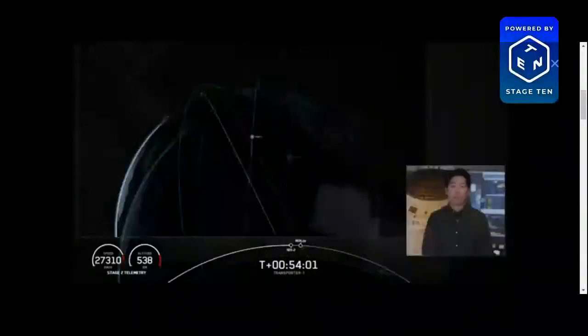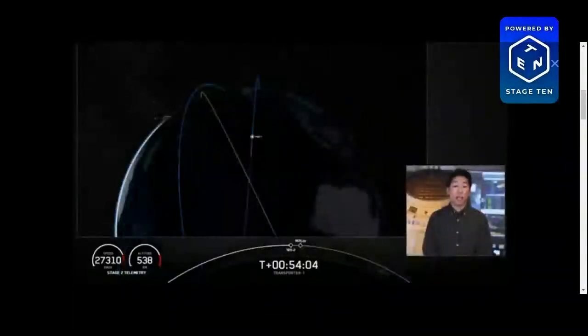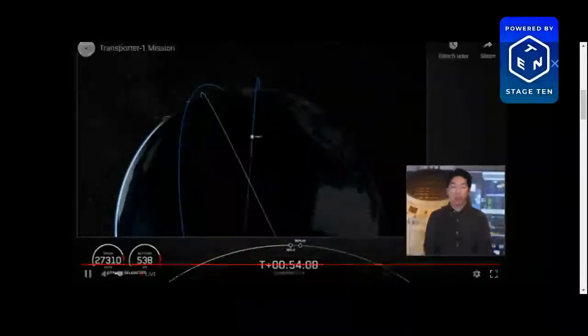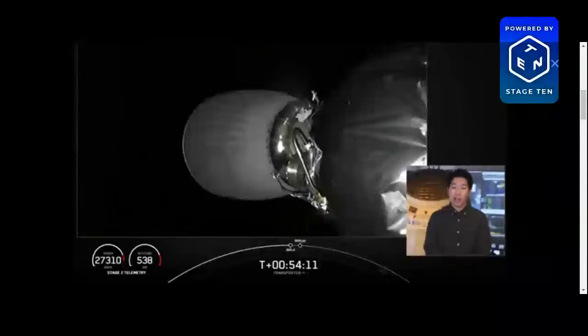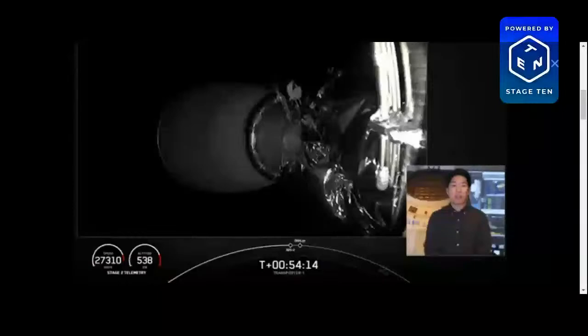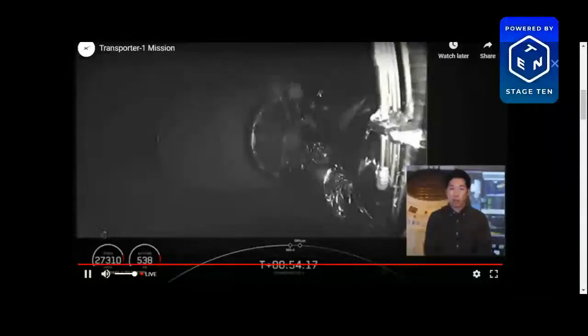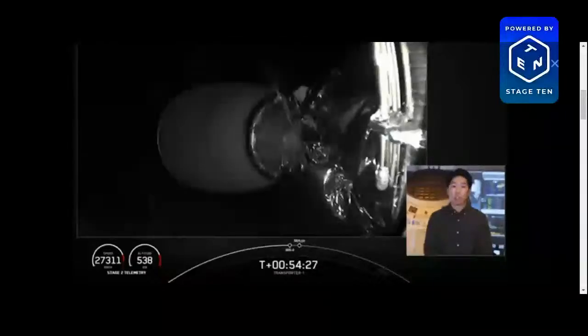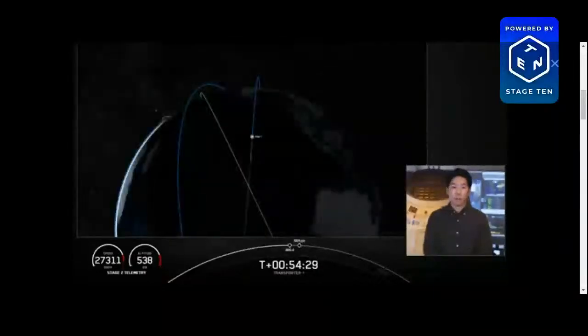Welcome back to the Transporter-1 mission. If you're just joining us, Falcon 9 lifted off at 10 a.m. Eastern from Cape Canaveral Space Force Station, had successful stage separation, we landed our first stage on our drone ship for the fifth time, and successfully completed our first second stage burn. On screen right now is a view of the second stage MVac engine. We are waiting to relight that engine for the second and final burn. This burn will be a quick one, lasting only 2 seconds. And we're expecting that burn to start in just a few seconds here.